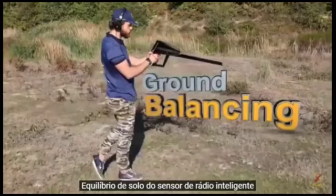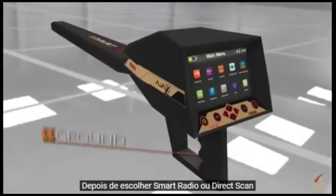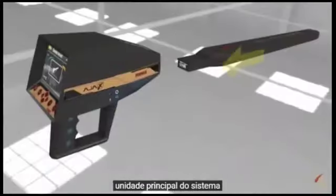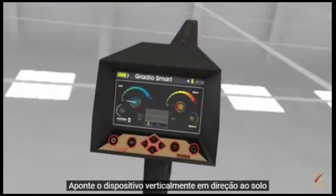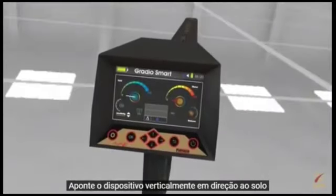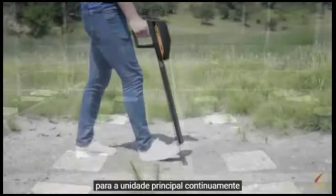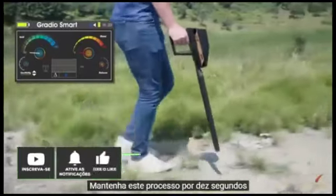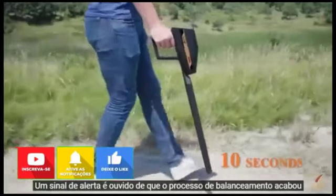Ground balancing. Ground balancing the GradioSmart sensor. After choosing GradioSmart or Live Scan system, connect the designated sensor into the device main unit. The ground balance interface will show. Point the device towards the ground vertically and press the grip key in the main unit constantly while moving over the search location. Keep this process for 10 seconds.